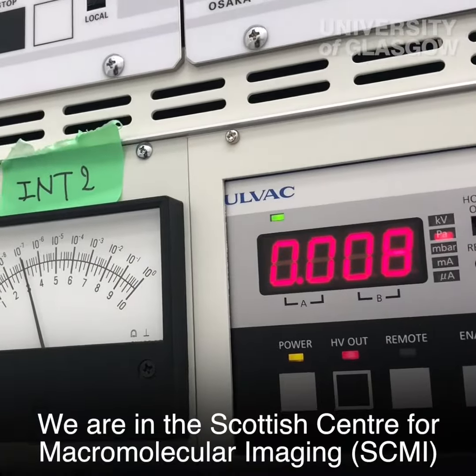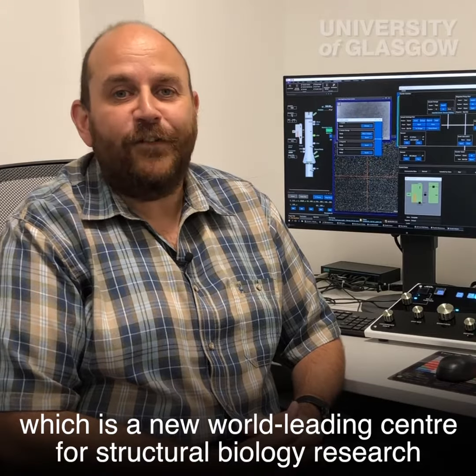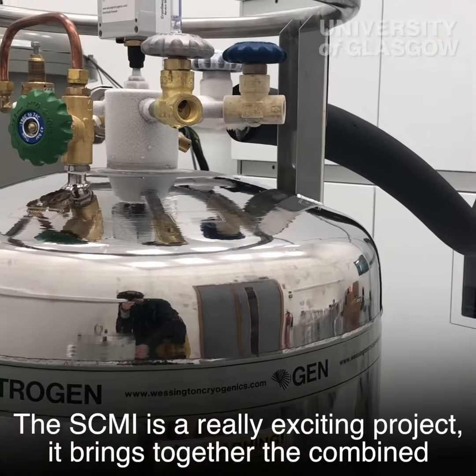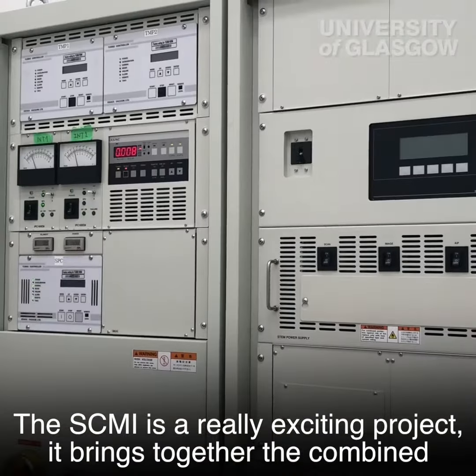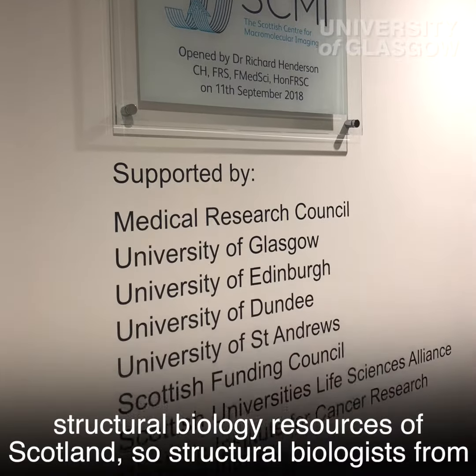So we are in the Scottish Centre for Macromolecular Imaging, which is a new world-leading centre for structural biology research based in the University of Glasgow. So the SCMI is a really exciting project. It brings together the combined structural biology resources of Scotland.